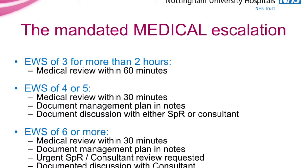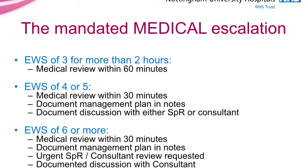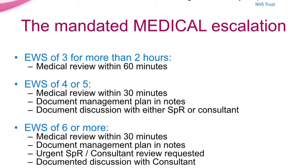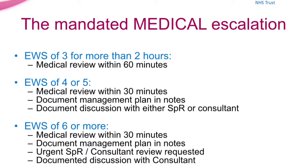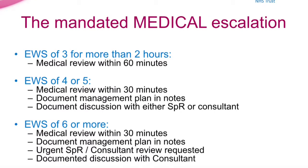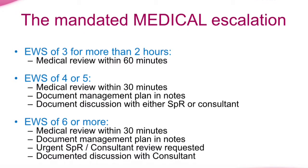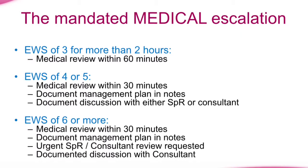Crucially, the SPR must discuss the management plan with the supervising consultant at the time of deterioration. Again, whether it is the middle of the day or the middle of the night. This discussion must be documented in the medical notes. At this time, your consultant will consider whether a referral to critical care is required. If limitations in care are being considered, they may also consider changing the eObs observation model. Remember, the eObs observation model can only be changed on a consultant eObs device.